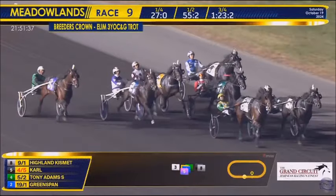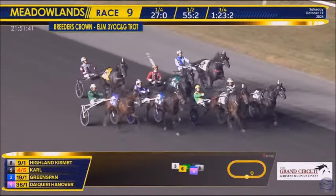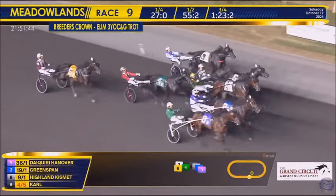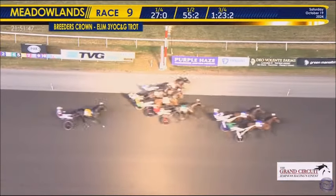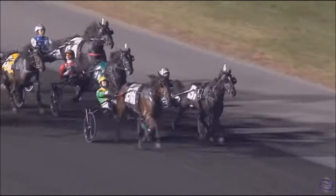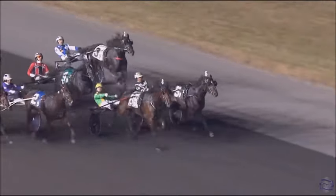Look at Daiquiri Hanover here, all the way on the left of your screen. This horse is absolutely flying. Off 3/4 at 123-2. Greenspan to his inside. Daiquiri Hanover on the outside. From between rivals, Highland Kismet. But it's Daiquiri Hanover to upset the apple cart at odds of 75-1. Now, Highland Kismet, it looks like in deep stretch, went off stride. Does that save the day for Carl and get him a berth in the Breeders' Crown final?